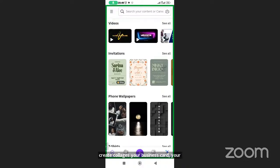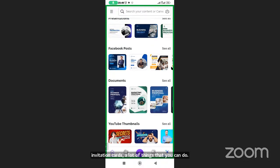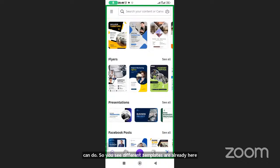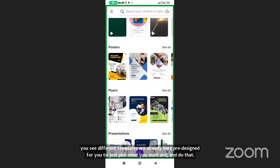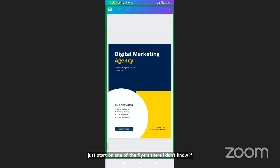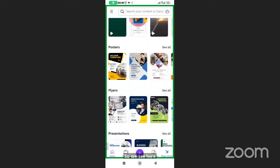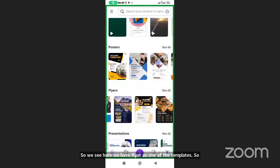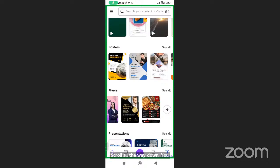So you see different templates are already here, pre-designed for you to just pick what you want and do that. So for this class, I normally do Facebook, Instagram posts, but for this class, let us do a flyer. So I just tapped on one of the flyers there. I don't know if you saw what I did. So we see here, we have flyer as one of the templates. You can either scroll all the way down, or you can tap on this arrow button to show you more options, but let's not waste time.